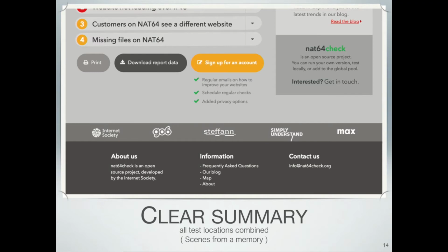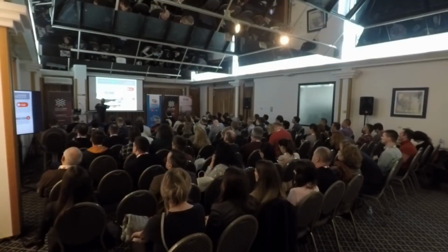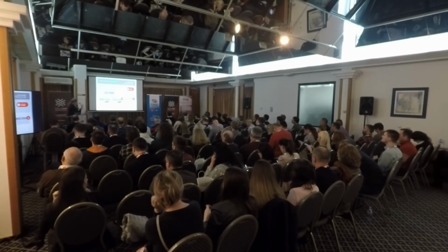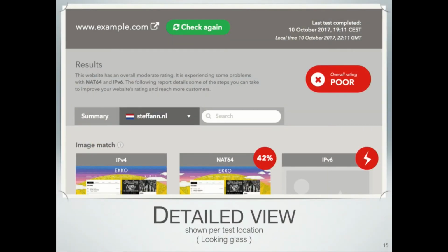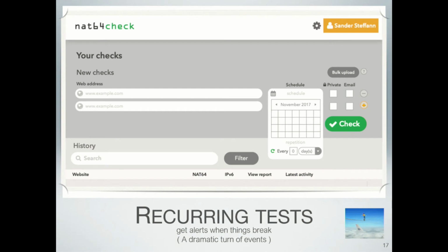Then you also have a detailed view, as I already explained, as you see here. This is a true looking glass. In IPv4, NAT64, it was okay. Here are actually the pictures that are being processed, and in IPv6 there was nothing. So here you can clearly see what is wrong, and it tells you what the cause is. As I already mentioned, you can also get the alerts if you log in, if you request a username and password. You can also get the alerts if your network operators, if your networking people manage to break the IPv6 implementation, or if your server people manage to break the configuration, then you will clearly see and get the warning, hey, something is wrong.